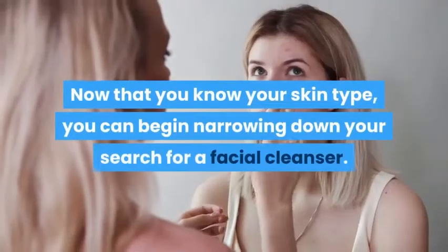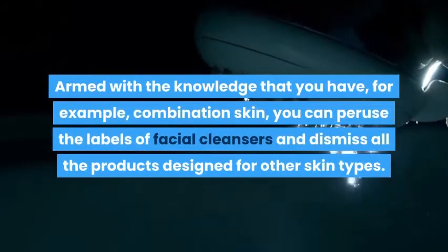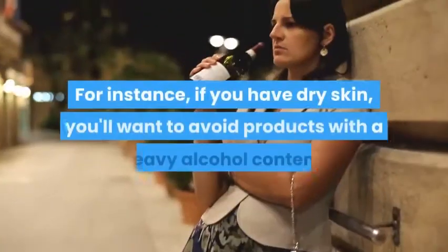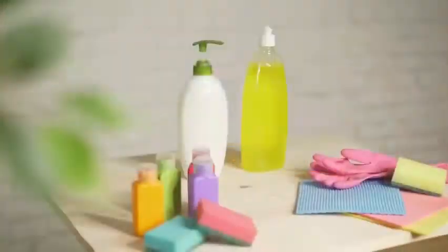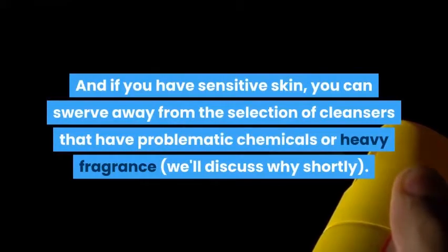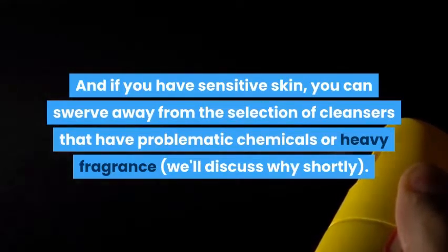Now that you know your skin type, you can begin narrowing down your search for a facial cleanser. Armed with the knowledge that you have, for example, combination skin, you can peruse the labels of facial cleansers and dismiss all the products designed for other skin types. For instance, if you have dry skin, you'll want to avoid products with a heavy alcohol content. If you have oily skin, you may want a cleanser with a low pH level, which will be more effective for gently washing away that oil. And if you have sensitive skin, you can swerve away from the selection of cleansers that have problematic chemicals or heavy fragrance. We'll discuss why shortly.